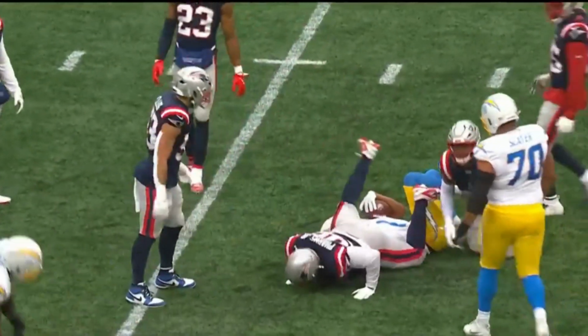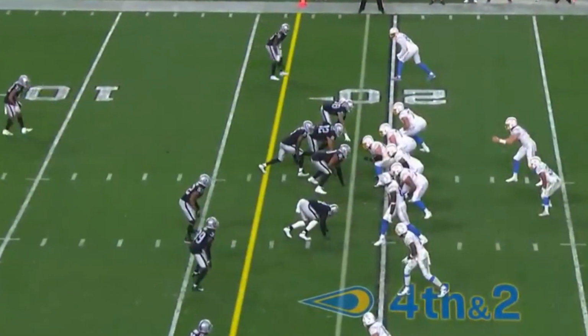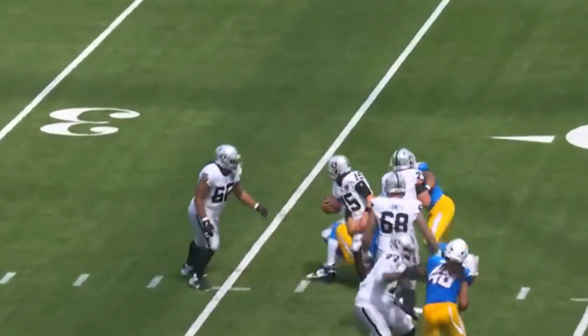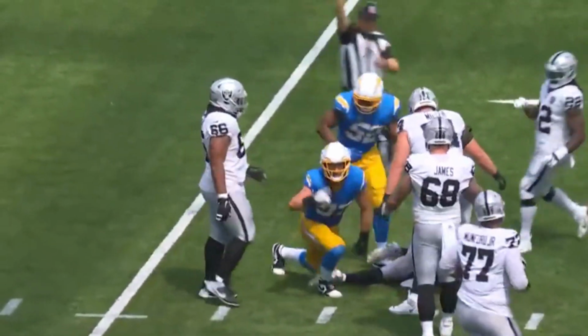If the Chargers want to be the contender they keep hyping up, they've got to snag a real partner for Harris. What's the game plan? Scoop up another big time back in this year's draft to team up with Najee. That's the vibe. Keep that run game deep and nasty.